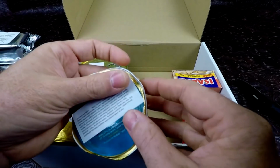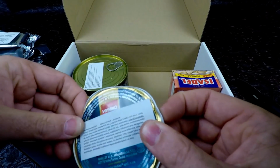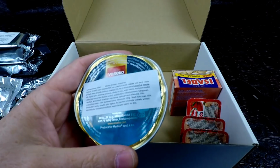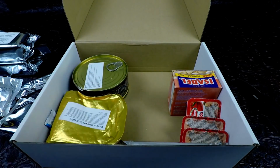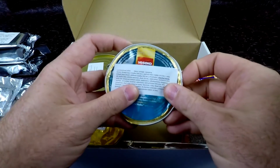Moving on, we have a slightly dinged can here, and it has, what I'm guessing is luncheon meat. And we'll hit that with the translator real quick and see. And this says, the translation in the red label, it says pork meat, so I'm guessing that's going to be like a pork luncheon meat.